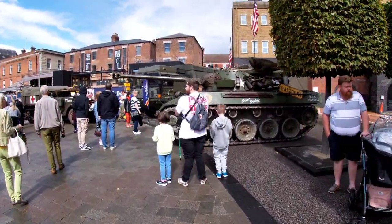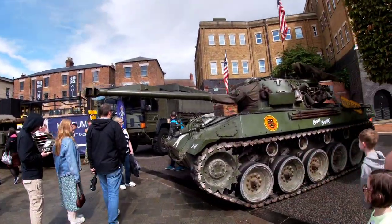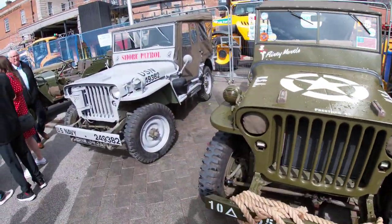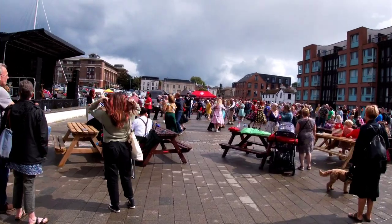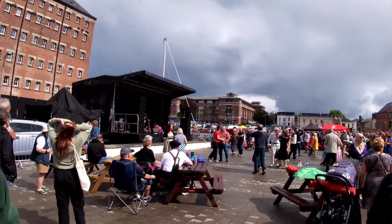Wow. Tanks a lot. Jeeps. Bloody hell, it's all going on down here, look. Everyone's having a little dance. The music's booming.